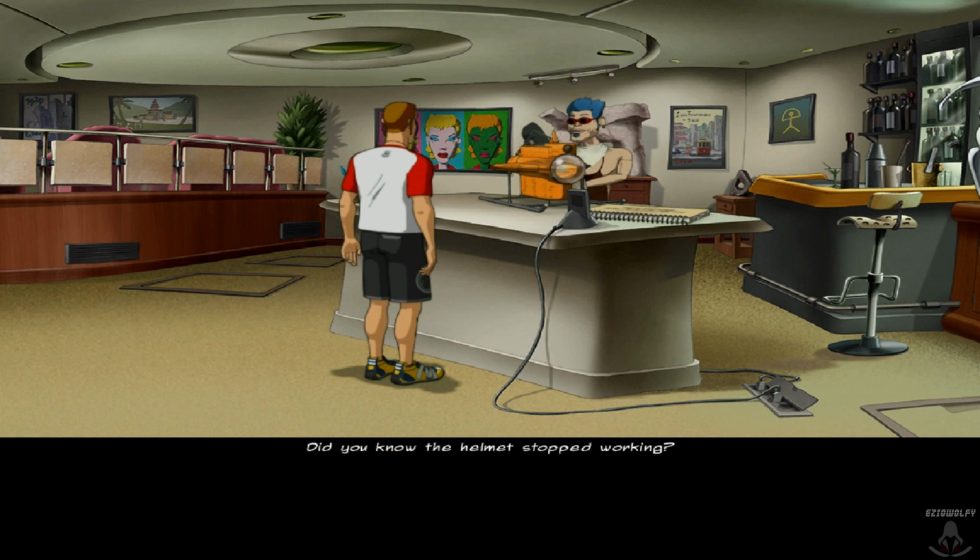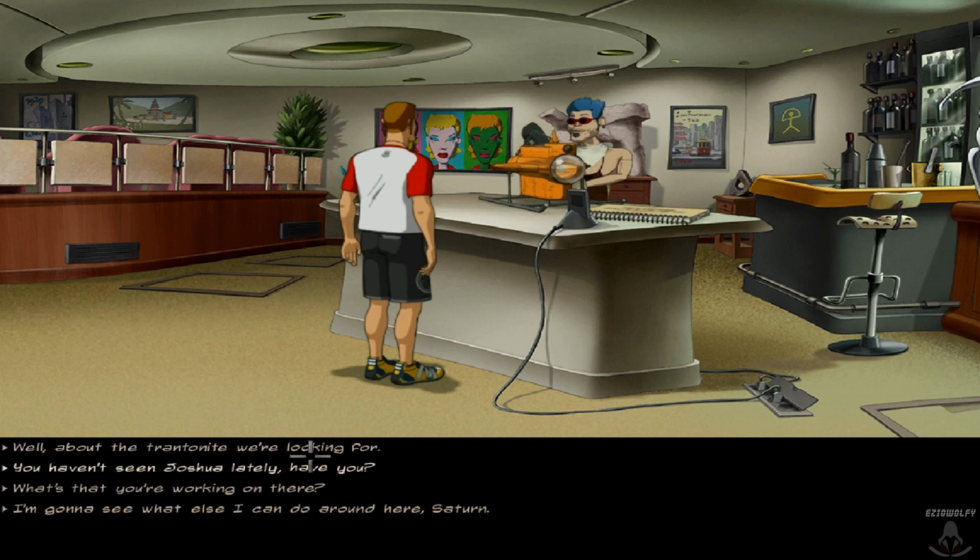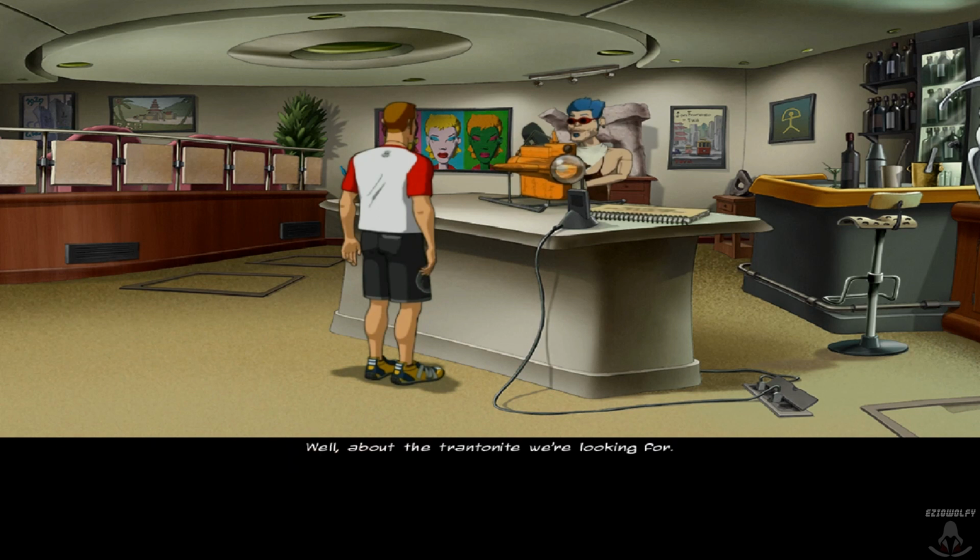Did you know the helmet stopped working? Yeah, Sushi told me about 3 days ago. In the beginning, I thought it was just that idiot's fault. But Joshua explained that it's actually a telepathic helmet that can be used to communicate with Trantorian beings. But since their stone was robbed, the line has been cut off. Let's forget the helmet for a moment. Yeah, BB, let's talk about something less unpleasant. Well, about the Trantonite we're looking for. Your friend Joshua told me about it. I'd love to get a glimpse of that stuff.